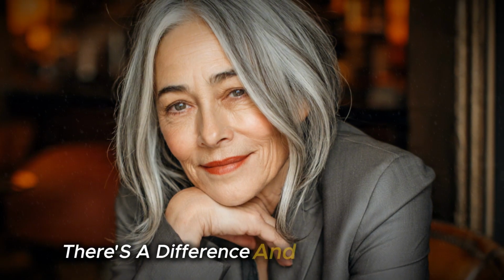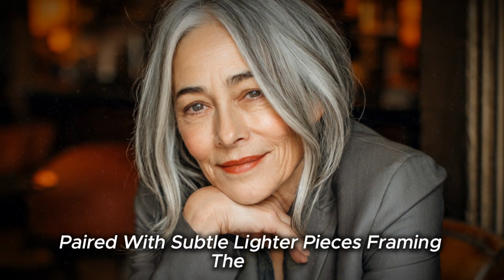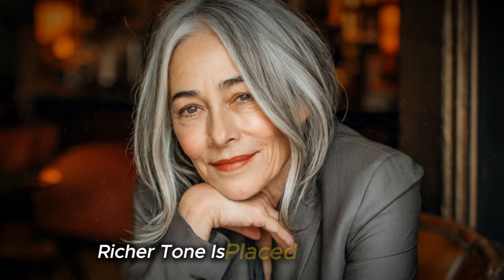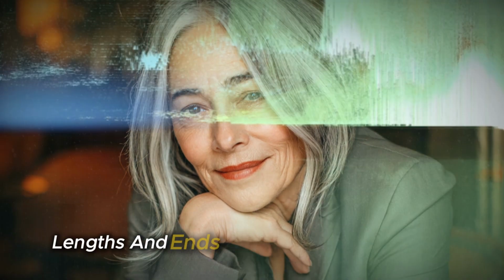There's a difference, and it's a huge one. What changes everything is dimensional color. Specifically shadow rooting paired with subtle lighter pieces framing the face. Shadow rooting means a slightly deeper, richer tone is placed at the root, blending into lighter pieces through the mid-lengths and ends.